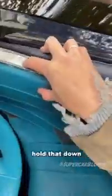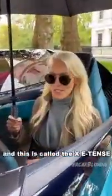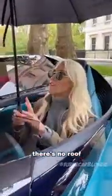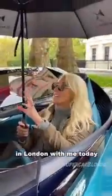There's a button here to move the seat forward. Get into position, hold that down, and it will go into drive. See the D there. This is the new company, DS Automobiles, and this is called the XE10s. There's no roof, so I've got an umbrella here in London with me today.